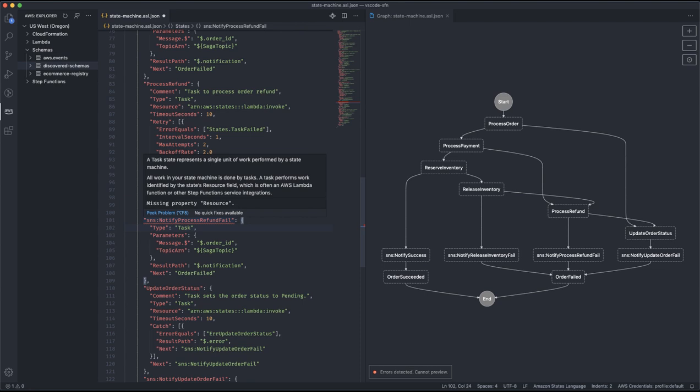Now, the step function support allows you now to visualize the state machine that you're developing directly in the IDE, which minimizes the need for you to jump back and forth to the console to see how your workflow is being visually represented. And we've also added additional support to help with things like validation of the state machine. So you spend less time figuring out what you've done wrong with your workflow definition, and can actually address errors straight away. And this is a huge productivity gain.